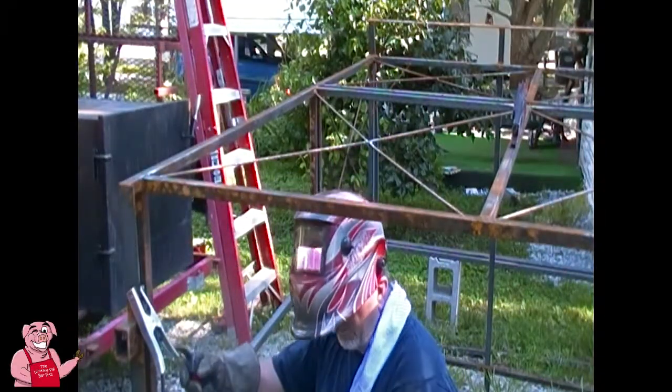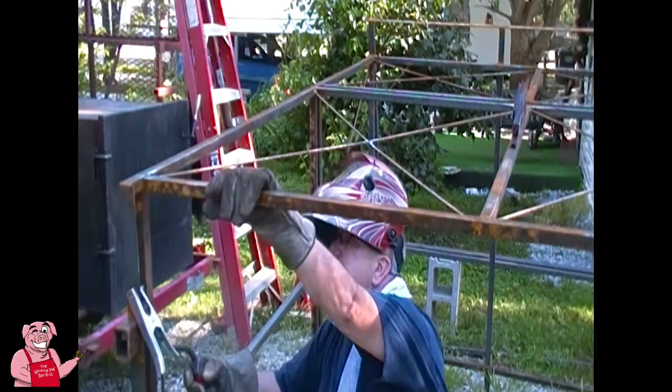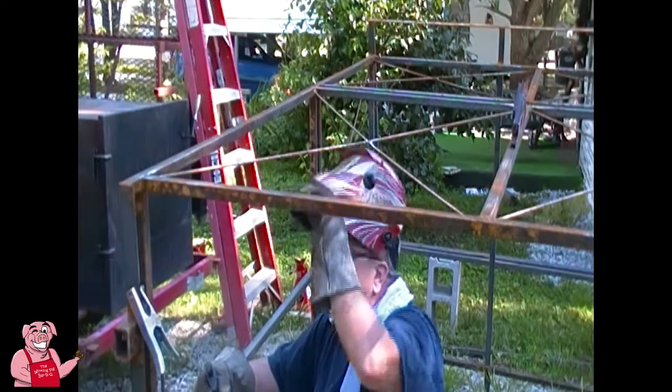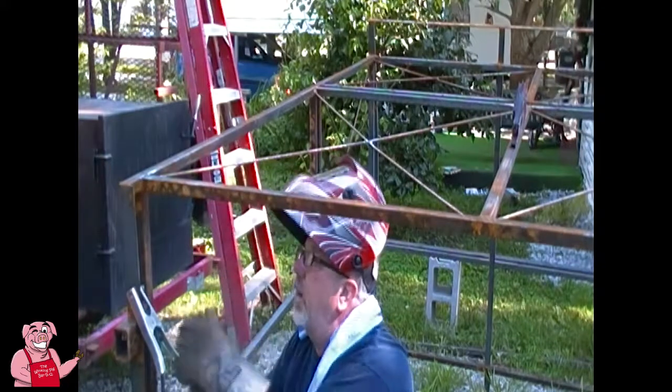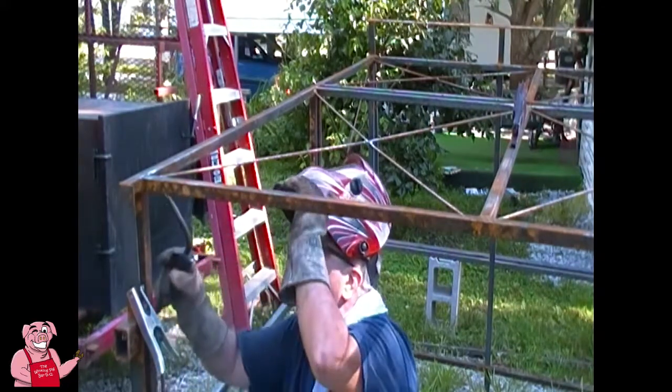Now, you see me break off the end of this wire every time before I start a new weld, and the reason being is because it forms a little ball on the end of there, and there's times it won't make good contact, and so by breaking off fresh wire, it helps to alleviate that kind of problem.